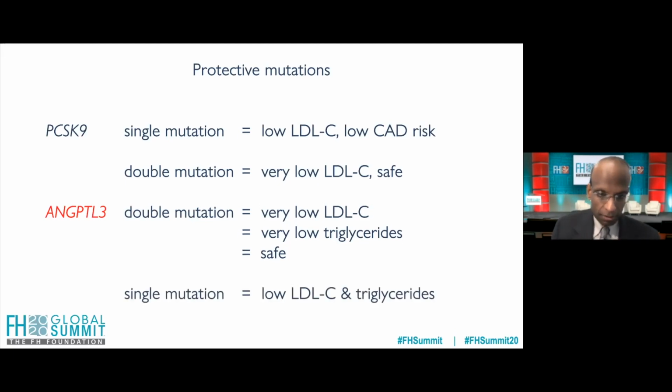Sake and I and others went on, actually Amit was involved in this work too, went on to study about 1 in 300 people who have 1 copy mutated, who have the gene halfway turned off. And that results, not unexpectedly, in low LDL, lower triglycerides, but more to the point, substantially reduced risk of coronary disease. And we have evidence that there's actually substantially reduced risk of type 2 diabetes as well. So potentially a quadruple whammy if you inhibit ANGPTL3.